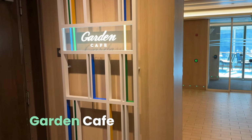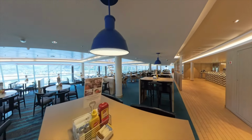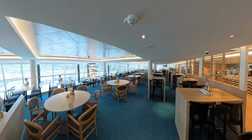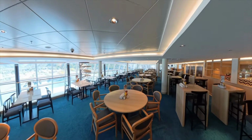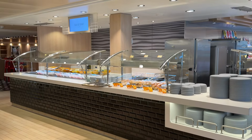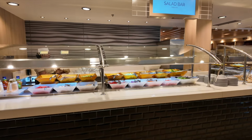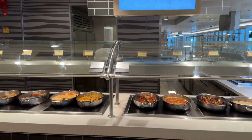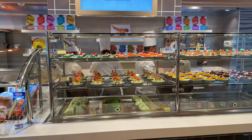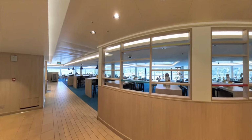Right next door is another super popular location. It's Norwegian Bliss's large and well laid out buffet. The Garden Cafe has got just about anything you could want when it comes to food. With stations serving everything from made-to-order omelets to international cuisines, salad bars, carving stations, you'll never go hungry here. Pro tip, check out the hand-carved meats for dinner. They're always a crowd pleaser.